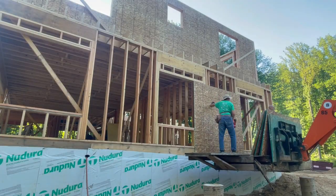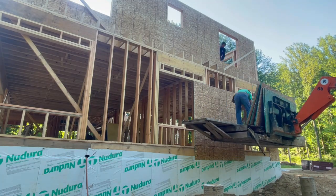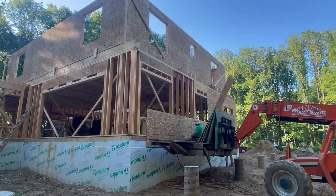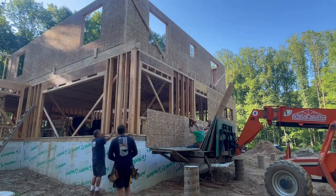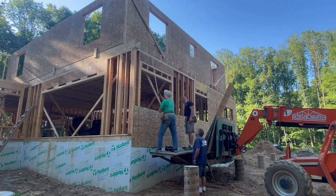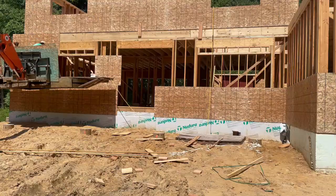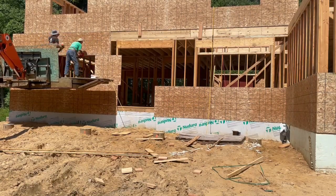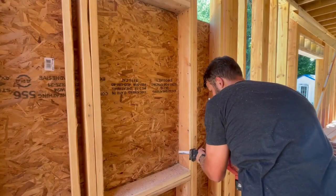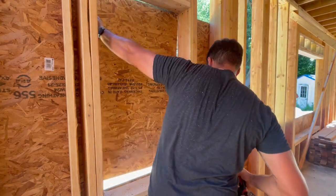With the second floor walls completed, it's time to go down and sheathe the first floor walls that we missed. Bobby and Matt hopped on the boom and worked their way around the house. As Bobby and Matt installed the sheathing, I worked behind them, sawzalling the window and door openings.